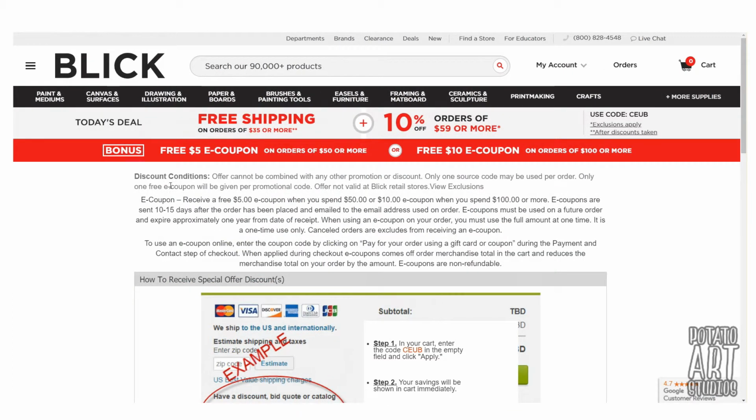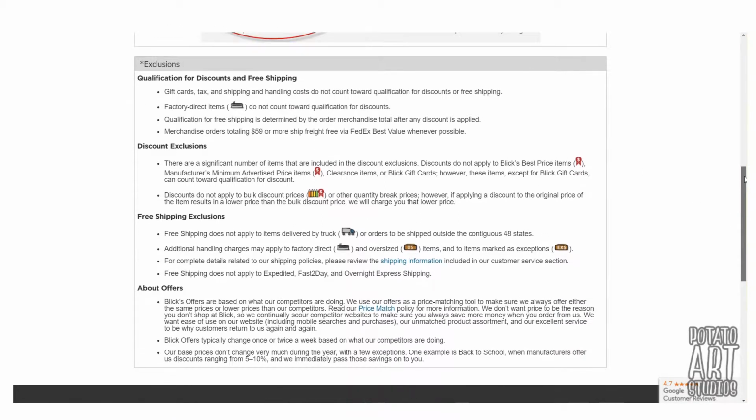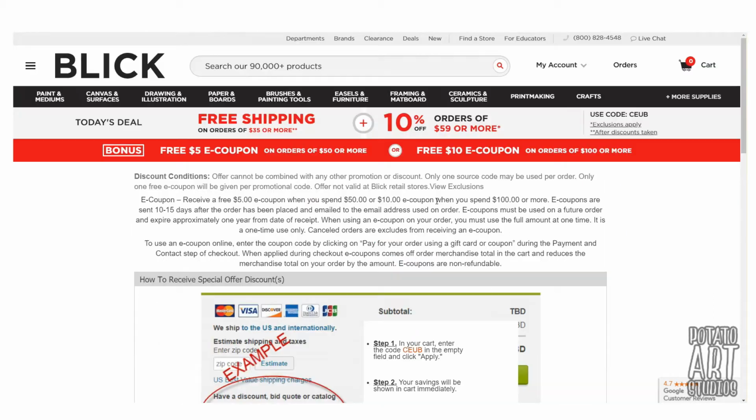If I click on the exclusion, if we scroll down to the discount exclusions, it does say that there are a significant number of items that are included in the discount exclusions. So if that item has that little red ribbon with a $ sign on it, that means that item is excluded from the discount. So that 10% discount cannot be applied. If you sign up for the mailing lists for Blick and Jerry's, you'll get an email when the sale comes out, and if you need to place an order for art supplies, hopefully you can take advantage of that offer.